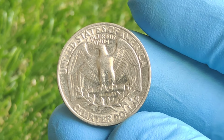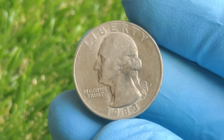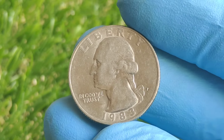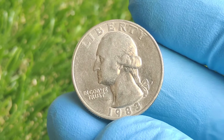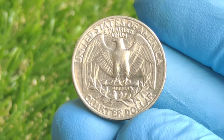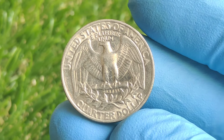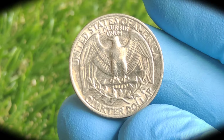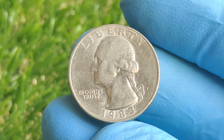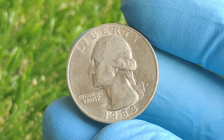And this is the magic of numismatics, where the missteps of machines and the oversights of humans can accidentally produce something more valuable than anything that could have been done on purpose. And as coin grading companies and numismatic organizations continue to investigate and certify new discoveries, the story of the 1983 P quarter grows larger, becoming not just a tale of a single coin, but a symbol of the unpredictability of value, the allure of collecting, and the importance of paying attention to the small details.